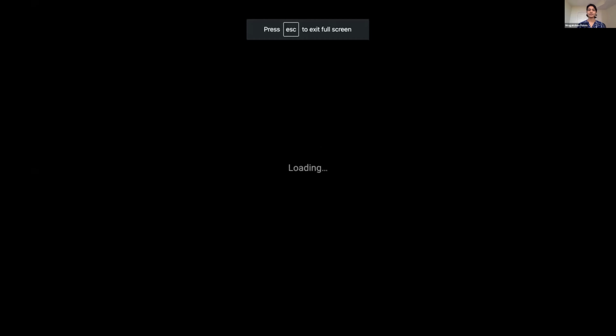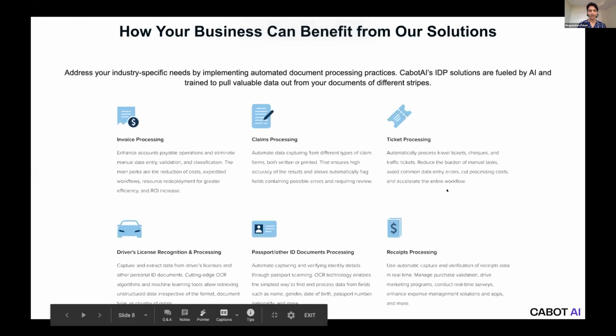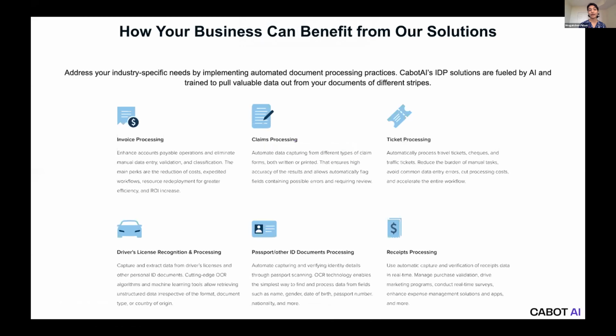So coming back to our slides, that was an example of invoice processing, but there's a range of solutions or use cases that a bot can be applied to, such as claims processing, ticket processing, driver's license recognition and processing. There's all sorts of KYC as well, receipts processing. And these are just a snippet of a ton of use cases that can be programmed for a bot to conduct automatically.